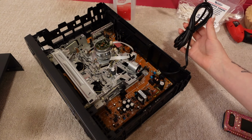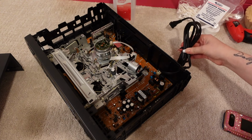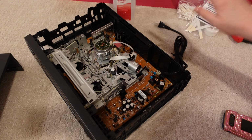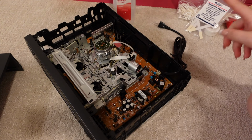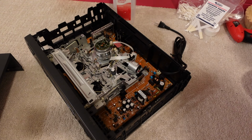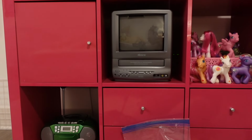So let me remove this wretched zip tie. You guys know I hate a zip tie on a power cord. It is so irritating because it just strains the cord, and there's better ways to go about it. But I'm going to undo the zip tie, plug it into a power strip, and we're going to test this one on my Memorex combo.